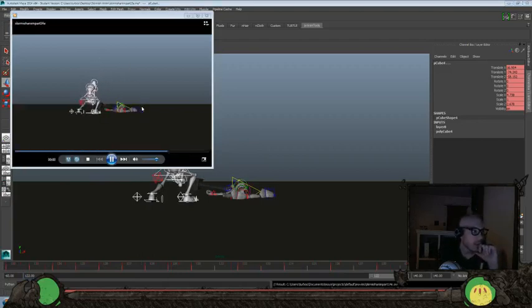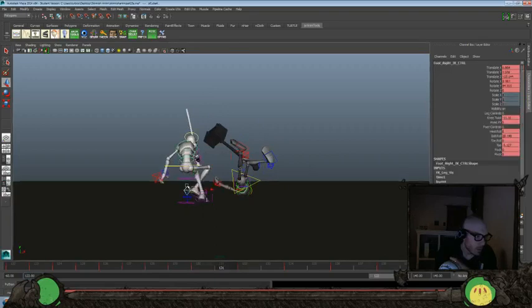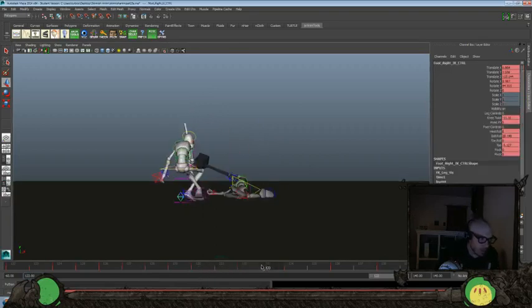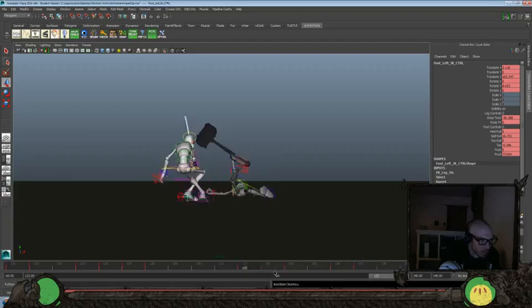Alright, it's a lot better, but everything's hitting really at the same time. So let's play with the feet first. So this foot could land, I think, one frame sooner. And this foot could land one frame sooner. Let's kind of get this working a little bit better here.